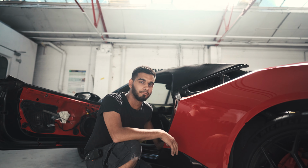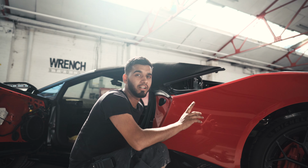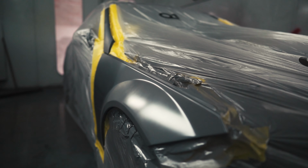Right, so most of the wrap is off this car now. We've got a couple panels left, but all the big ones are done. I'm going to give this a break because I've got a front end to paint on the C63, so I'm going to crack on with that.